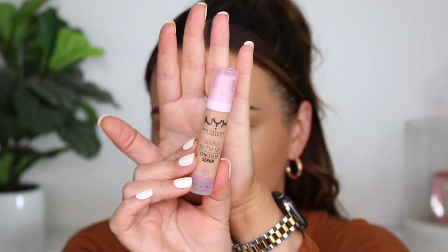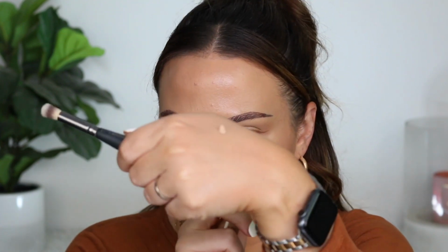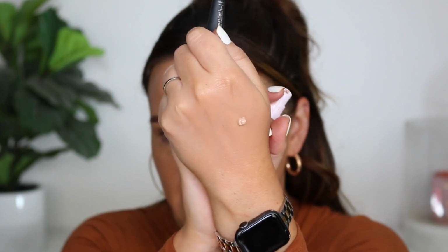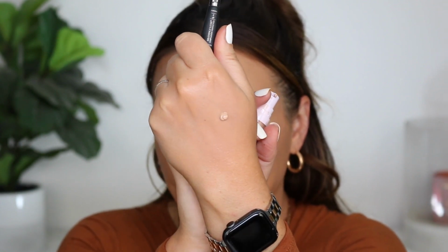Then for concealer, this also blew up on TikTok. It's the NYX Bear With Me Concealer Serum, the shade beige here. And I like to apply this with a brush. I just pump out a little bit on the back of my hand. That is the consistency of it. For a serum, you'd think it would be a little bit more liquidy. It's not. It is thin, it just doesn't run, which is nice.